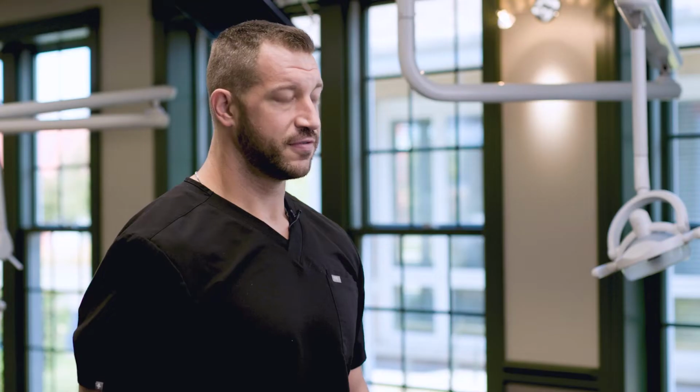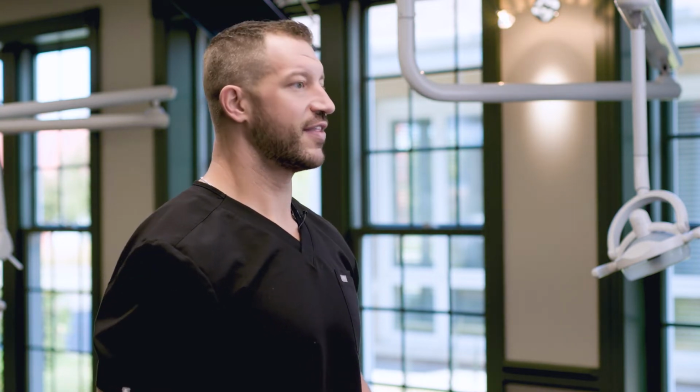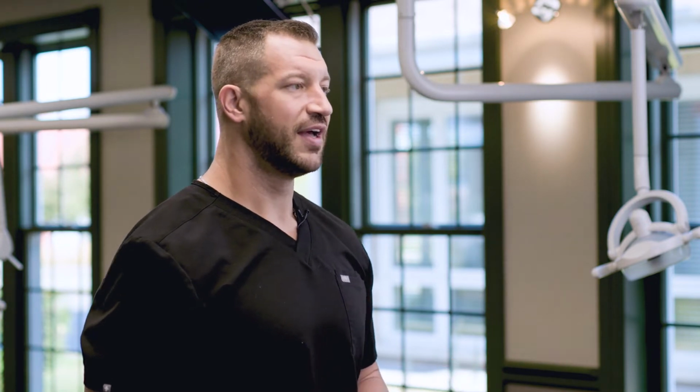So, you just had your wisdom teeth removed. Let's run through what you can expect over the coming days. First, you will have gauze in place following your surgery. We want you biting on that for at least 60 minutes following the surgery, at which point you can remove it. At that time, we are going to advise you start our over-the-counter pain management protocol.